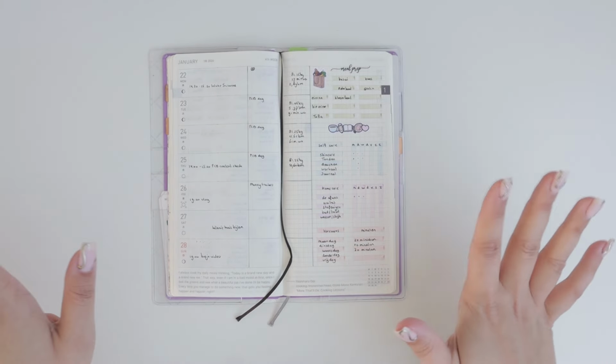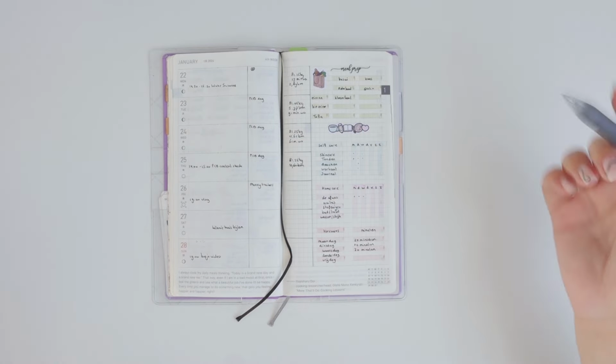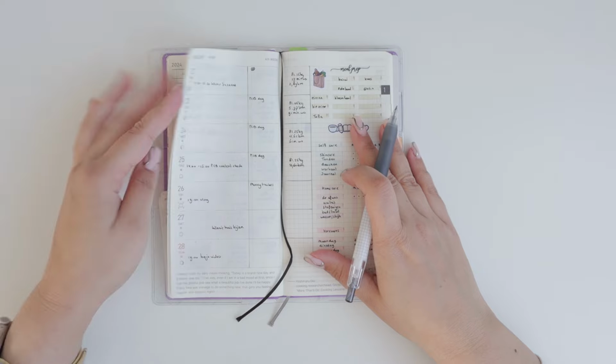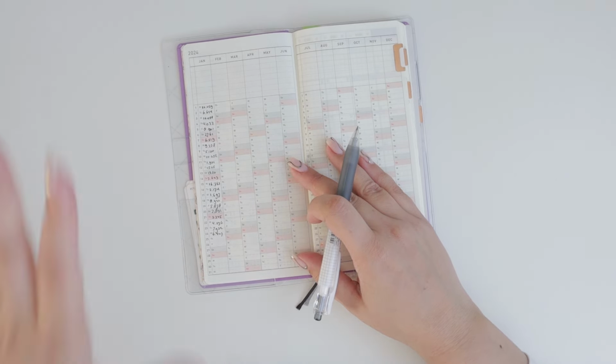It is now time to plan. Where is my favorite pen? Sarasa Mark On. Let's roll. What I always do is track my steps. So I'm gonna zoom you in a little bit so that you can see how and what I do.